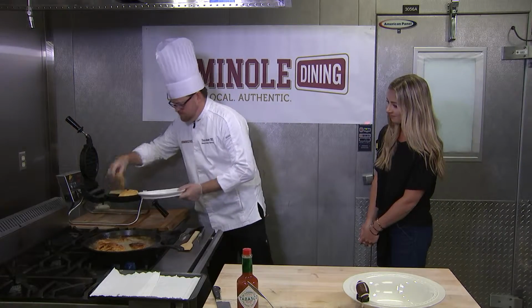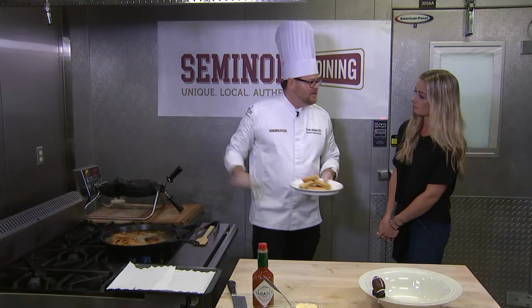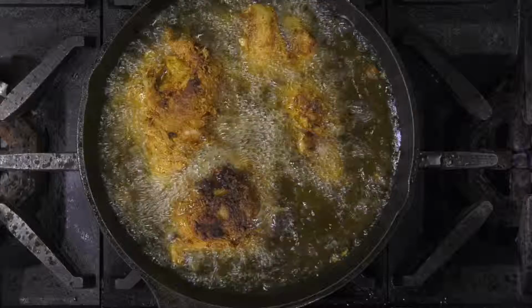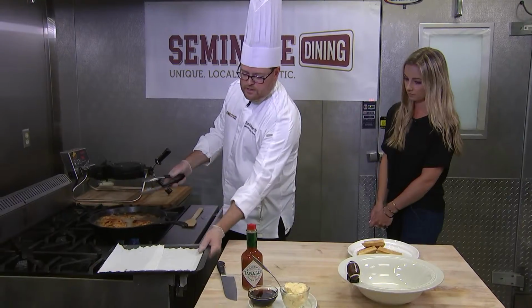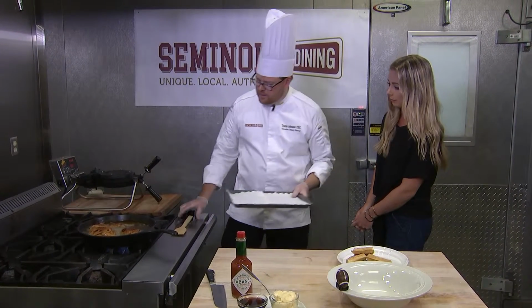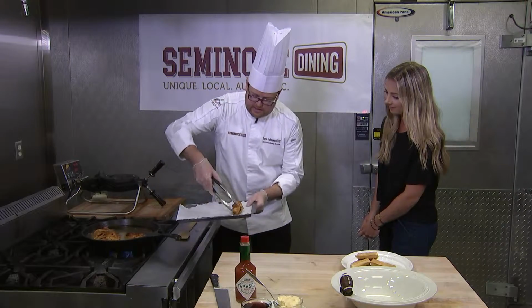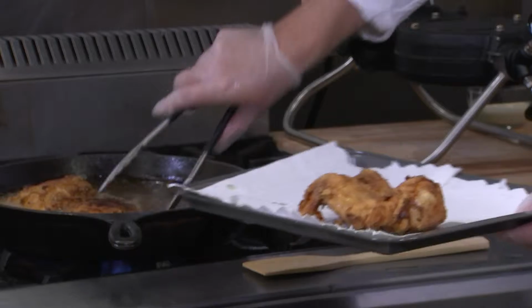Pull our waffle. I like to use more of a Belgian waffle style. So it's a little bit thicker and just tastes wonderful. All right, so as this chicken finishes up, as we take it out of the grease, always want to get a pan with just some paper towels, works really good to get some of the excess grease off before we serve it. And look at that. That looks so good. That looks like lunch.